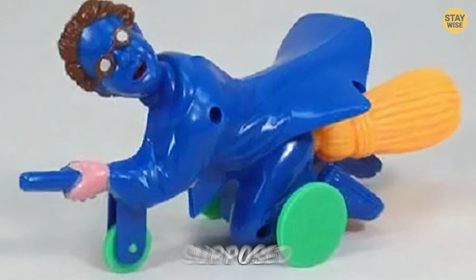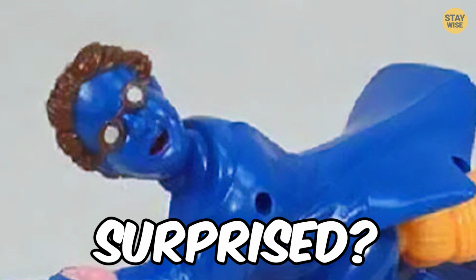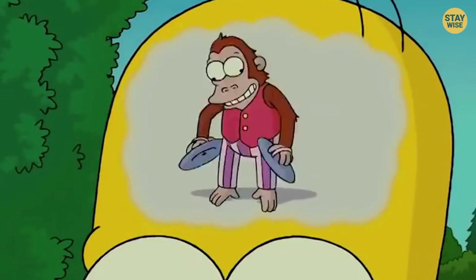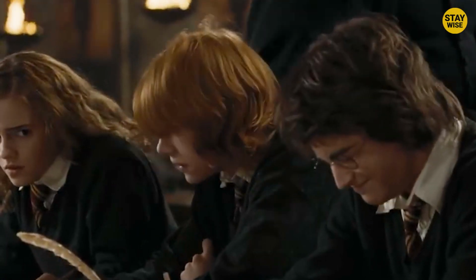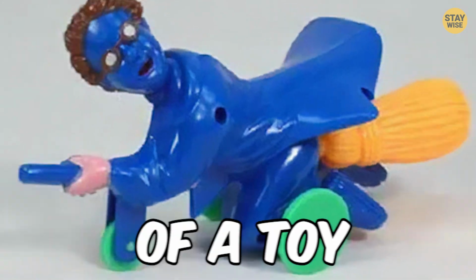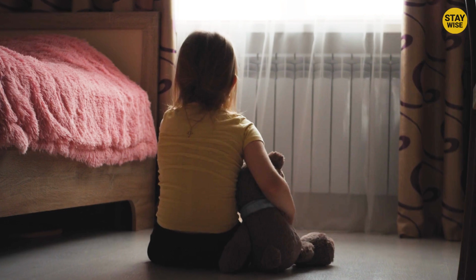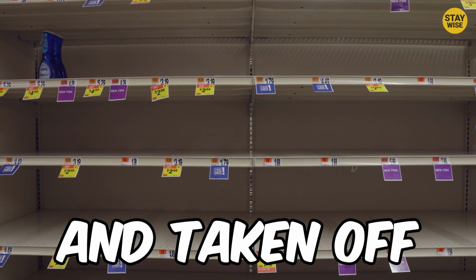Why would a toy that's supposed to fly have 3 tires? Also, why does Harry look really surprised? Looks like he doesn't even trust his broomstick to hold him. Whoever made this toy had either one of 2 things in mind. He simply wants us to hate Harry so much he created this really ugly version of a toy, or he has no idea who Harry Potter even is. Not only should kids never be given this toy, I reckon it should be banned, taken off our shelves.